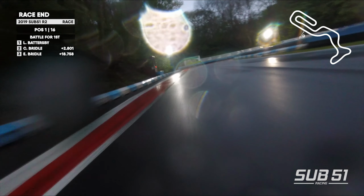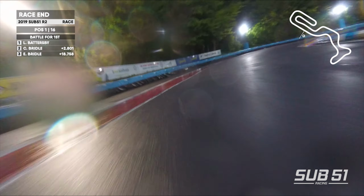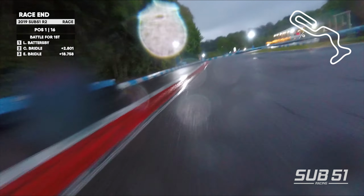And well, as we move ahead to the end of the race, as we come up to the start finish line, we ended up taking the win by 2.8 seconds ahead of Chris Bridle in what, to be honest, was a really tough race. Really struggled to beat Chris, had to put in some really consistent lap times. I was having to put in solid 1 minute 12s. I think the best I did in the end was a 1 minute 11.7. So yeah, really had to pound the laps in and just about beat Chris Bridle in the end.